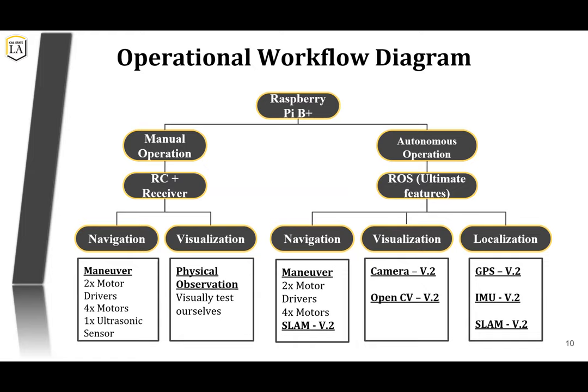GPS is a global positioning system, which will give us its location in real time. IMU is an inertial measurement unit, which will give us statistics about its speed, balance, etc. SLAM would be the most important aspect because this is a program that will update an environment based on the data and obstacles that it has received. It will ignore obstacles, familiarize itself with the environment, and this will ultimately help find the shortest route to its destination. Next slide, please.